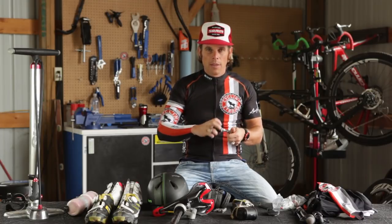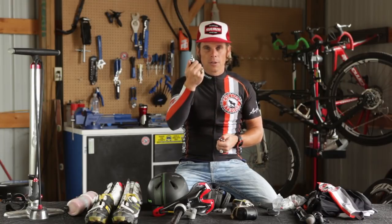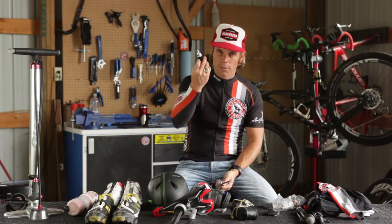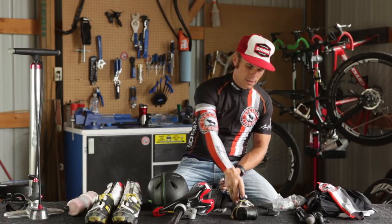When you're done, this just unscrews. This goes in the garbage. This you keep, and you just go buy another one of these for $3.50. And it's a lot lighter.